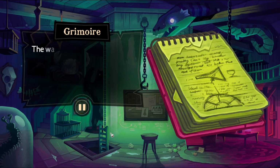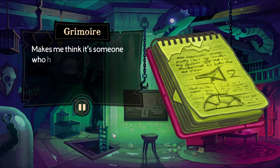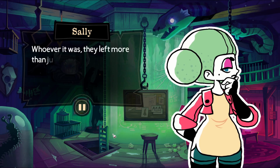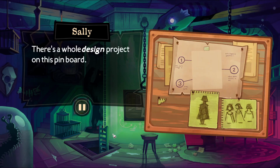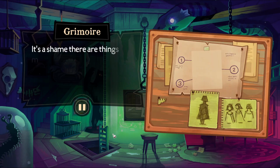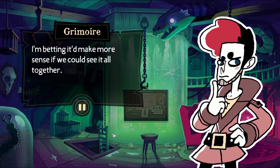Oops, I accidentally paused it. The way the notebook was left out on the table makes me think it's someone who has the room all to themselves. Whoever it was, they left more than just the notebook. There's a whole design project on this pinboard. Feels like someone put quite a bit of effort into it. It's a shame there are things missing from it. I'm betting it'd make more sense if we could see it all together.